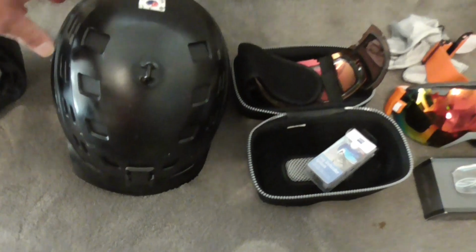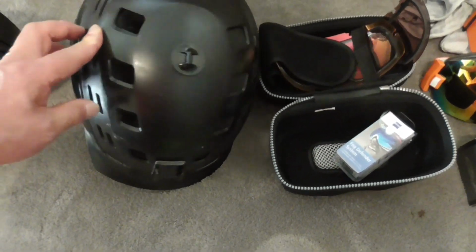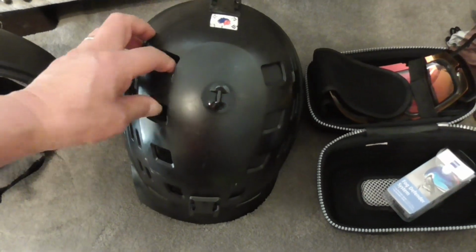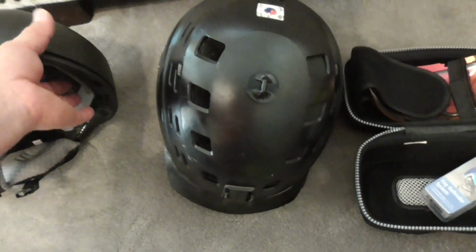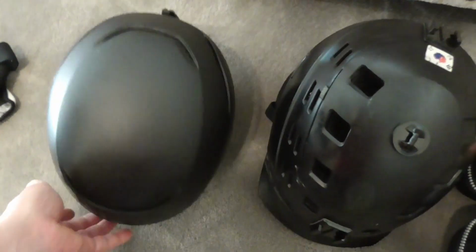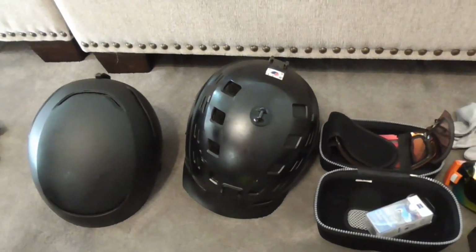Some of the optional features: this is my old helmet made by Smith, that has this slider to open the little ventilation on top of the head. I think this one is made by Giro. So there are many good manufacturers. I don't have one preference over others.